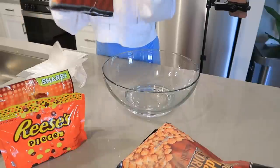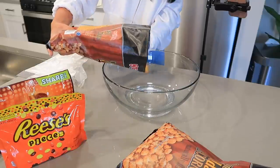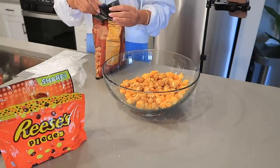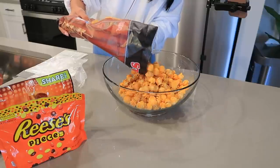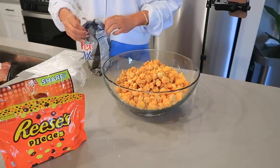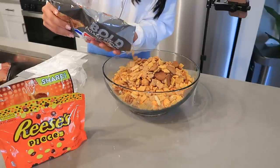I don't really need the gloves for this part. I'm just gonna throw it in the bowl. And I'm trying to do this to where it doesn't show. There you go. Super easy, by the way. There's no rhyme or reason to this. You can buy whatever snacks you want to add in there.